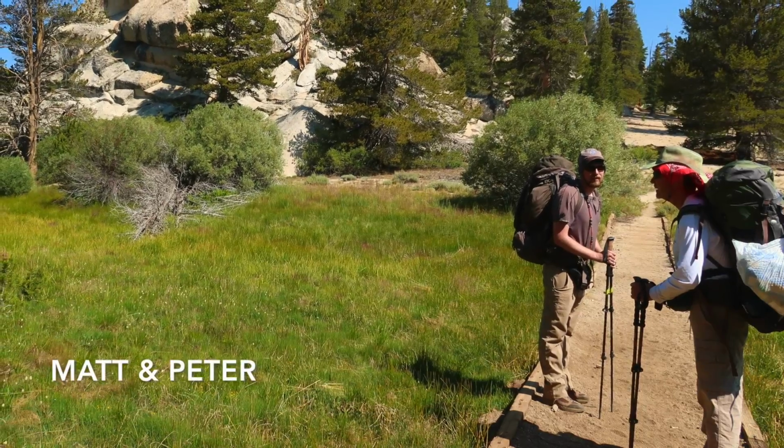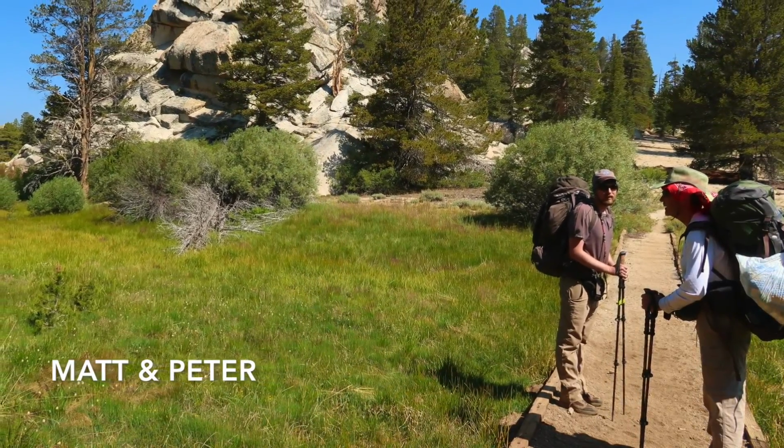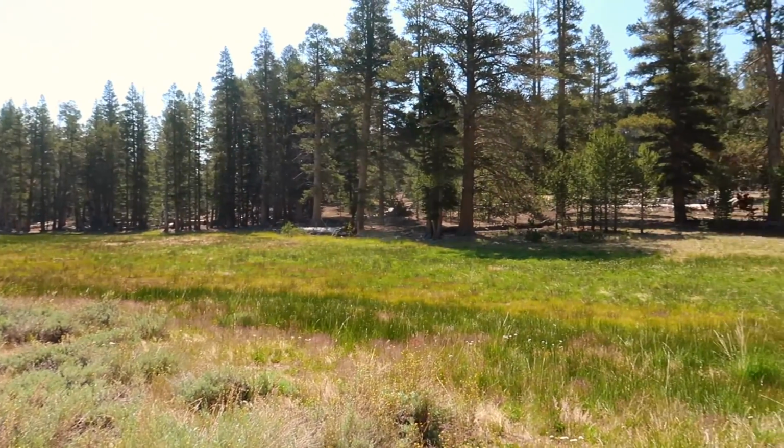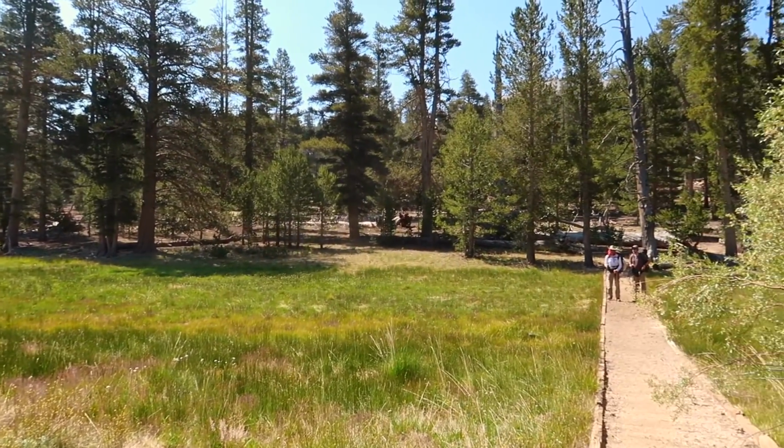So I just ran into these 2 guys, Peter and Matt. They're section hikers like me. Peter's getting off at Horseshoe Meadow and Matt's going on further to Onion Valley. They were looking for water and they weren't sure what to do about it. So I was really glad that I had this Guthooks app, because I was able to look up the water at Gomez Meadow to determine that they'd have to go hunting for it because it's seasonal.